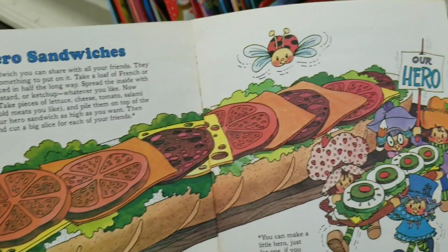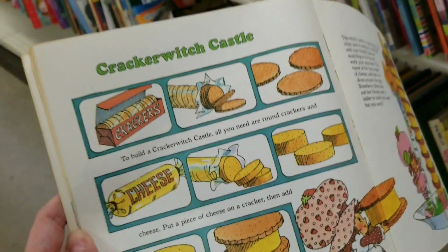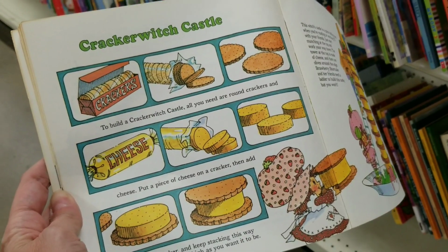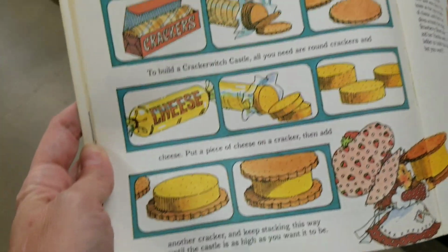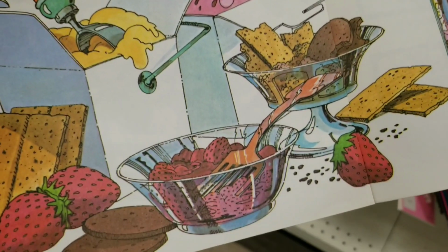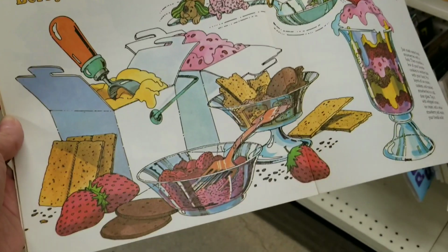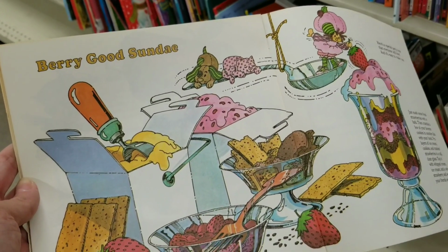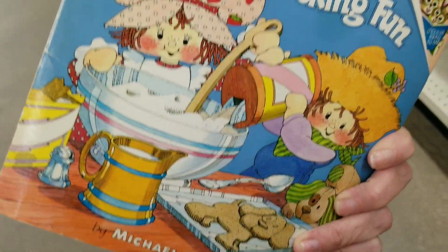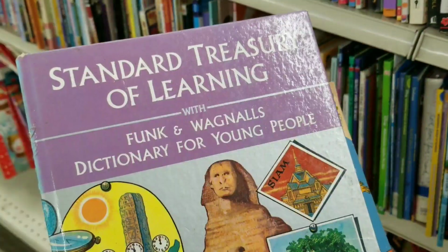I mean, how cute are these recipes? The pictures alone are just absolutely darling. I'll let you guys know if I end up trying any of them. And there's her little dog. I'm trying to remember what Strawberry Shortcake's dog's name was. I remember it had a really cute name, but it's not coming to me right offhand. So that definitely went in the cart.